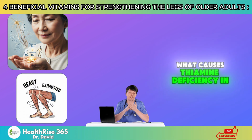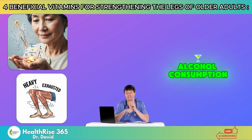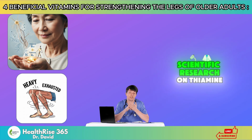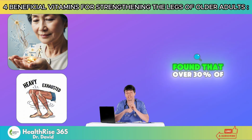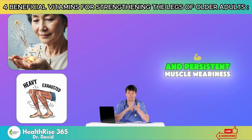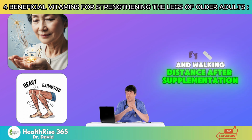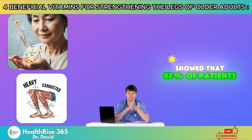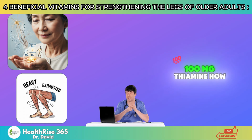What causes thiamine deficiency in older adults? Reduced absorption, medications like diuretics or metformin, alcohol consumption, and a diet lacking whole grains or legumes can contribute. Scientific research on thiamine is significant. A Tokyo University study, 2021, found that over 30% of older participants had poor thiamine levels, resulting in less leg strength and persistent muscle weariness. Most showed a noticeable increase in energy and walking distance after supplementation. Research in the Neurological Sciences journal showed that 82% of patients with persistent leg fatigue reported improved endurance after just 7 days of daily 100 mg thiamine.